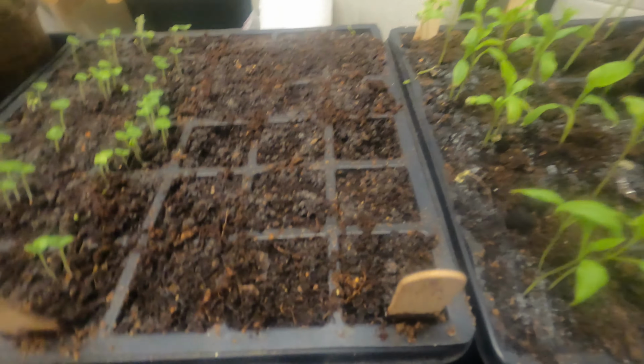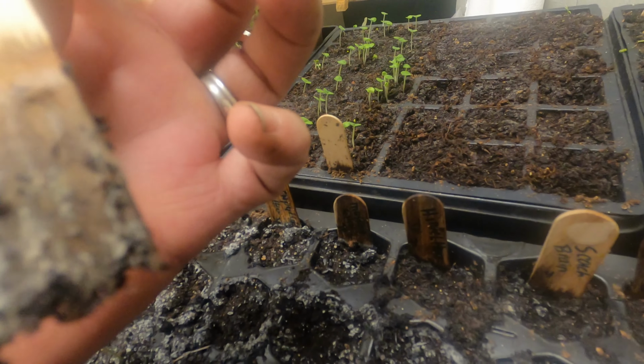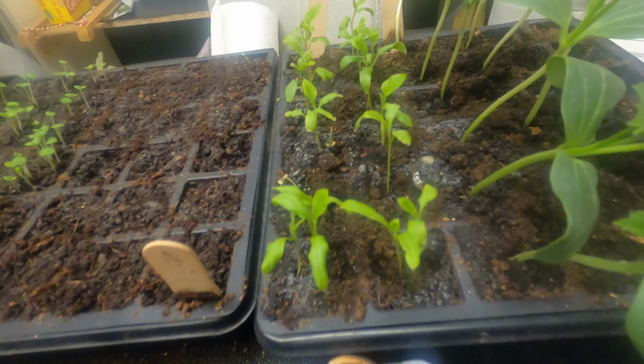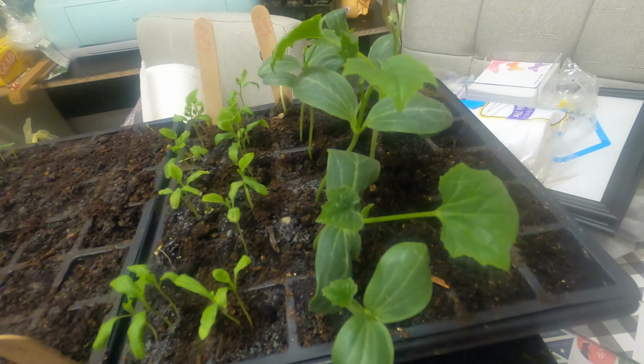This here, let me see what it is. I got one coming up there. Cumin. So I got one coming up. This is eggplants. I don't know about them. And lupa.